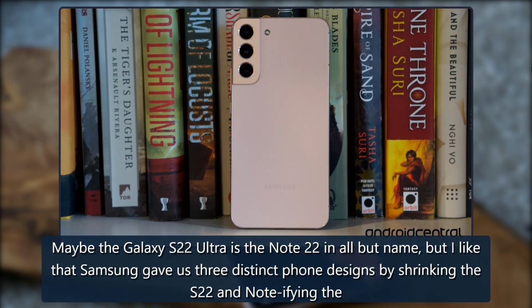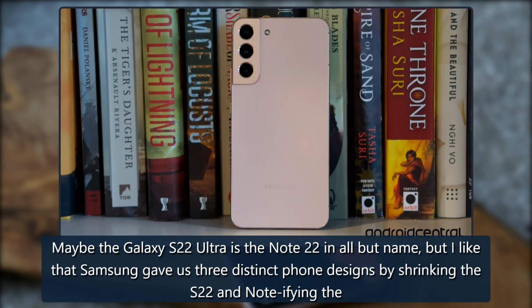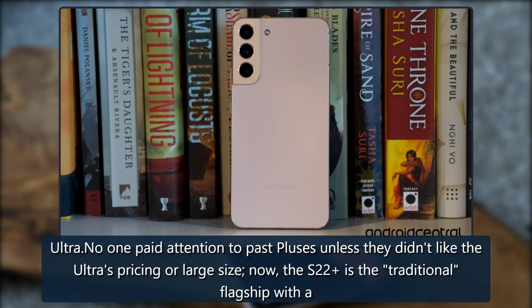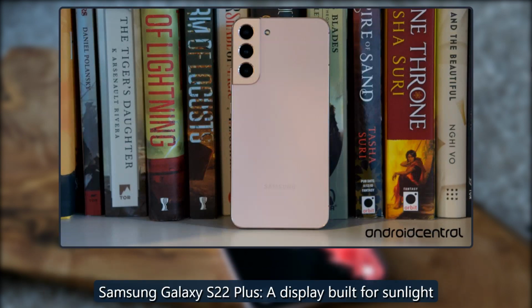Maybe the Galaxy S22 Ultra is the Note 22 in all but name, but I like that Samsung gave us 3 distinct phone designs by shrinking the S22 and modifying the Ultra. No one paid attention to past Plus models unless they didn't like the Ultra's pricing or large size. Now, the S22 Plus is the traditional flagship with a compelling design of its own, and shoppers have good options at each price point. Samsung Galaxy S22 Plus, a display built for sunlight.